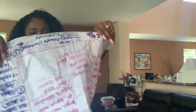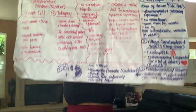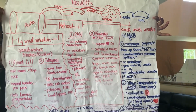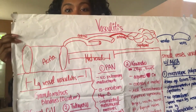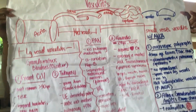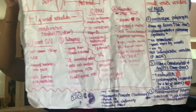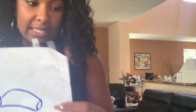And last but not least, my mega posters. So I told you guys I was gonna show you this. These things would just be hanging on my walls or all over my floors so that I was constantly seeing the information. This one right here is about vasculitis. So I get a little visual and then I help to categorize them and the key information about each vasculitis. That's my little mega posters tidbit.